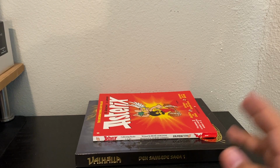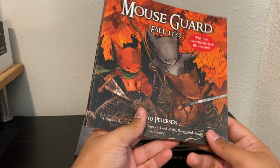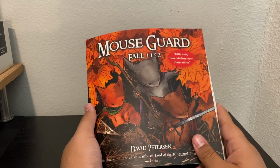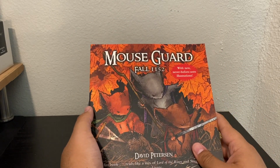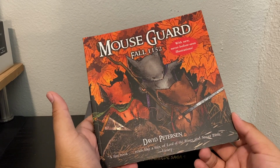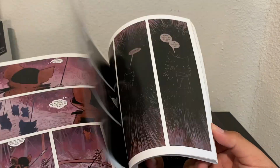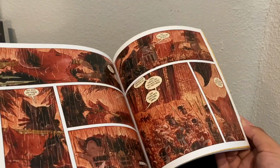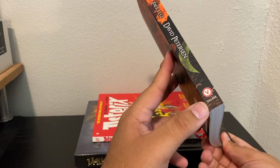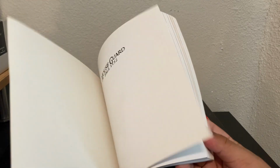So yeah, and then another non-traditional comic book here is Mouse Guard Fall 1152, year-wise. I don't know why I'm having such a tough time with it, but yeah, this is a little comic book. It's published by Villard, or Archaia actually, but it's owned by Boom.